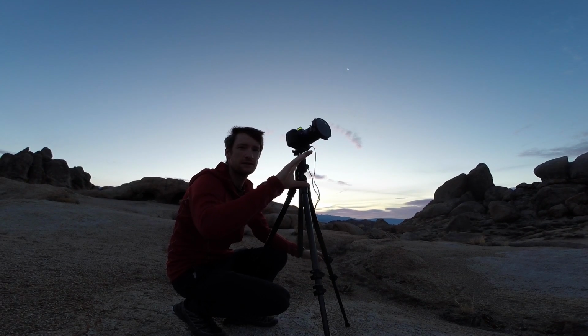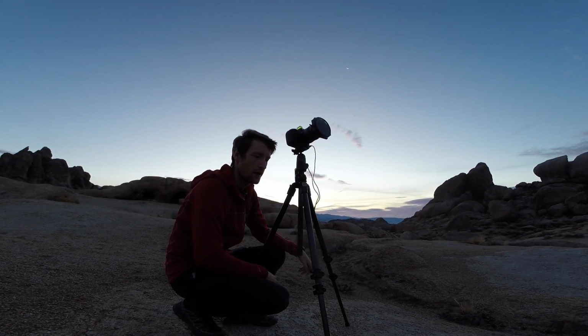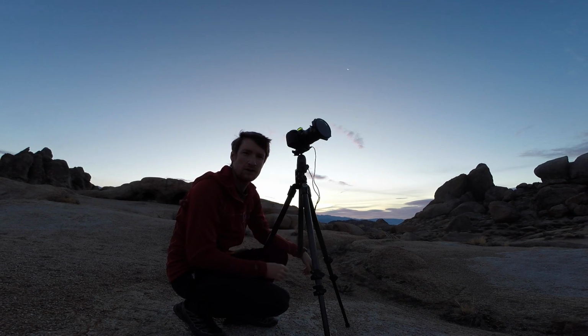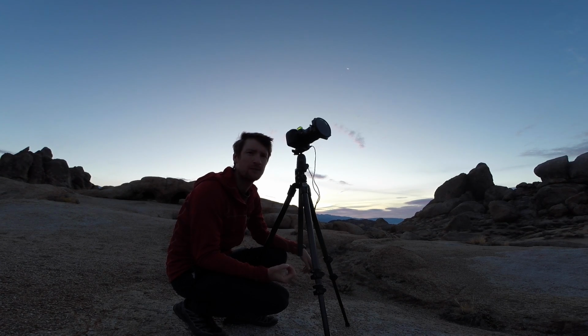And when you use an ND filter on a panoramic, you can sometimes get this kind of uneven black line across your image. Not all the time, but it can be a hazard. So to keep things simple, just using a polarizer.